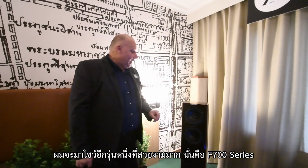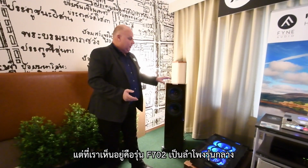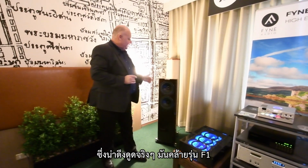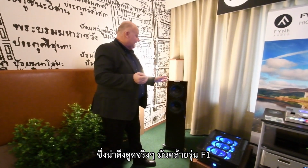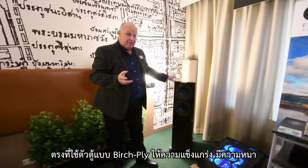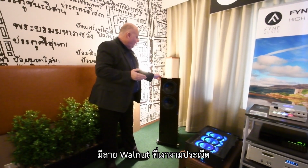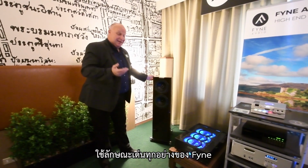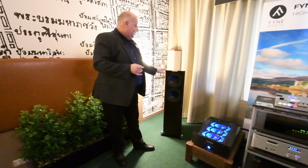Quickly, I'd like to show you our beautiful Fyne 700 series product. This is actually the 702, which is one of the middle speakers in the range. As you can see, it's a very attractive speaker, a little bit like the F1 flagship product. It's again a composite birch ply cabinet, very strong, very dense, very good. And in this case, we have the luscious walnut finish. You can also get it in a piano black or piano white finish. Again, it uses all the key Fyne features of the F1 flagship product.